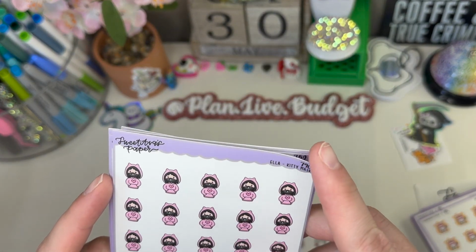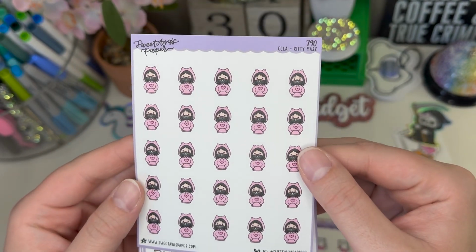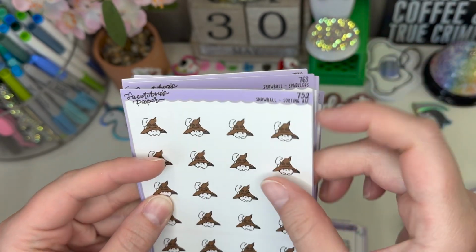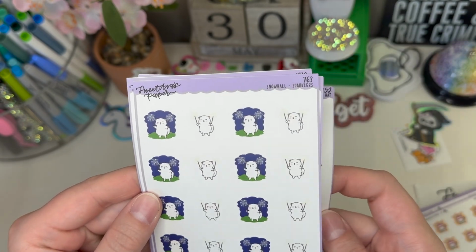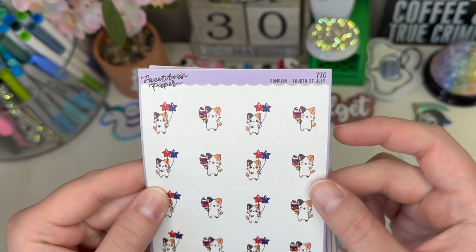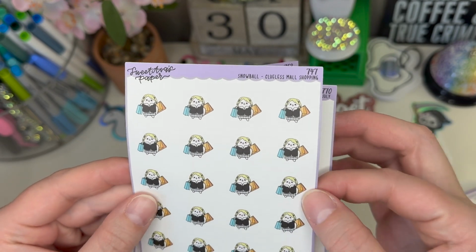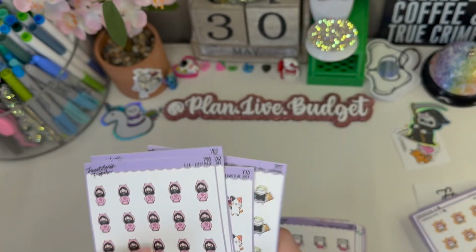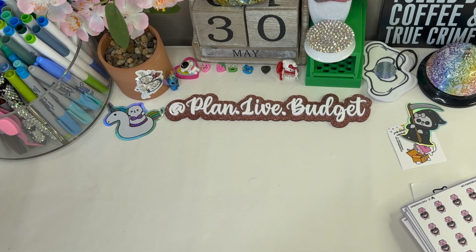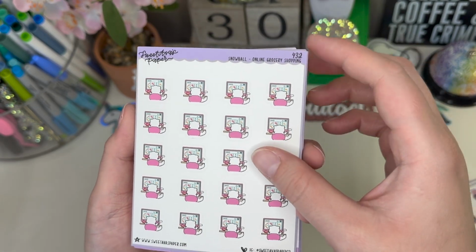All right, so here we have Ella. So she has darker hair, but that would still work for me. This is Kitty Mask. We have the Sorting Hat. I almost said snorting. Sorting Hat for Snowball. Sparklers. 4th of July. This is Pumpkin. Super cute. And then here we have Clueless Mall Shopping. Oh my gosh. Ah, that's so funny. That is funny. I don't know. That might be a freebie. I believe so. I don't remember picking those up, but I'm glad I got the 4th of July in there because I'll use all of them, but definitely that one coming up.